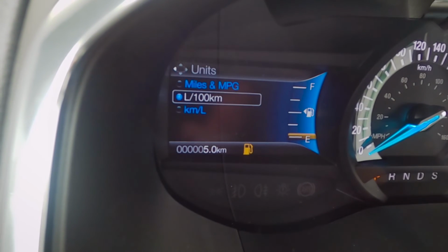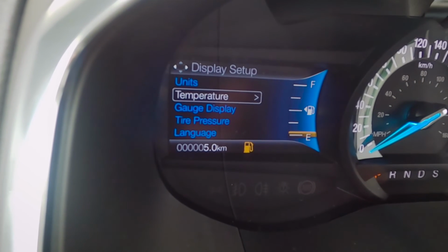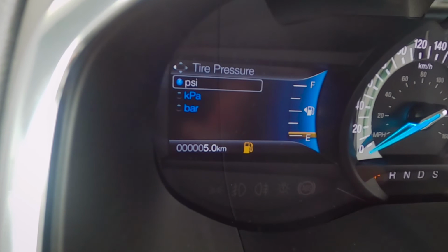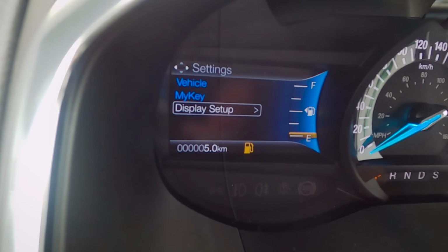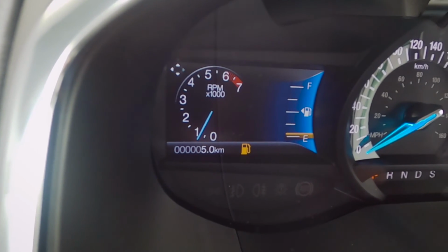Display setup, we've got our different units there, so either liters per 100, miles per gallon, etc. We've got different temperature settings, our gauge display, so our fuel gauge or the fuel and tachometer as well. So really a matter of preference there. We've got our tire pressure, our language, so English, Spanish, or French. And that's going to be the basics of these settings. You can kind of play around with it as you go and get the best settings for you.